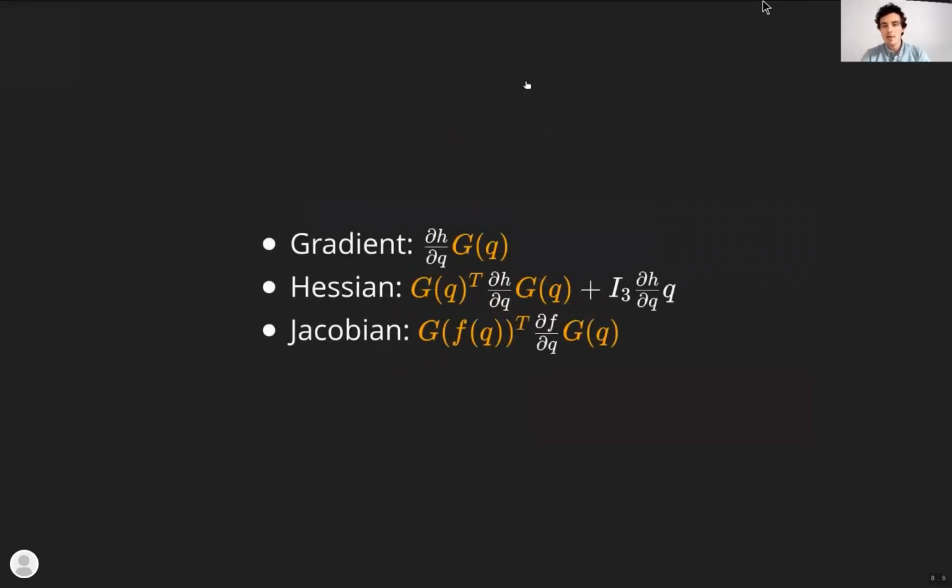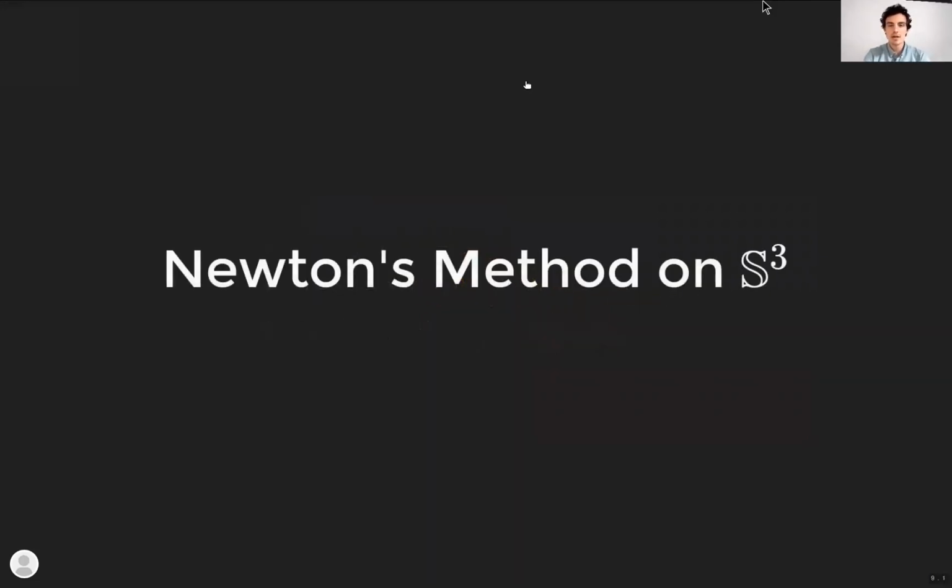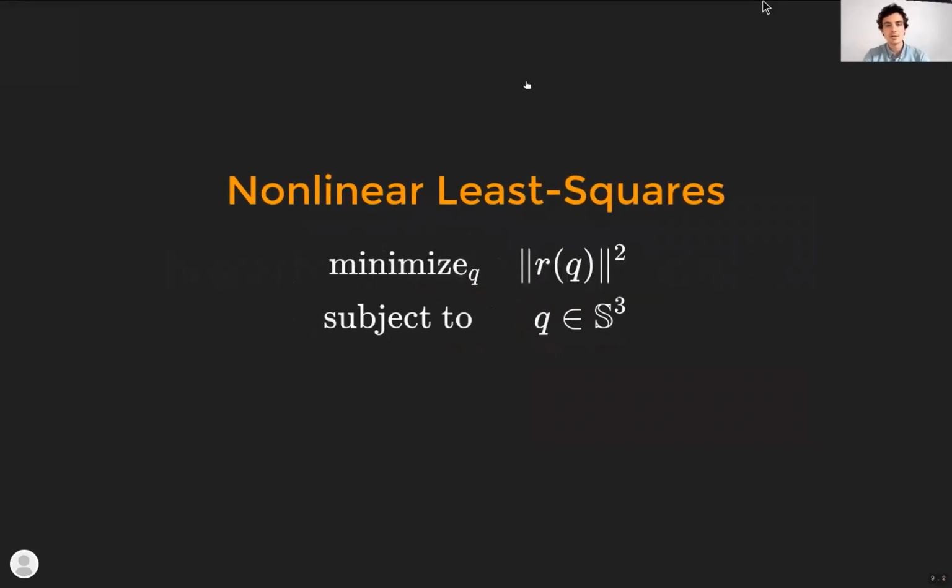This ends up being a very powerful conversion factor between Jacobians in Euclidean space and the space of differential rotations, as demonstrated here by these very simple expressions for gradients, Hessians, and Jacobians. So to illustrate how this works in practice, we'll demonstrate this on a simple application of Newton's method on the space of quaternions. So let's consider a simple nonlinear least squares problem, which could be representing, for example, something like an attitude estimation problem.